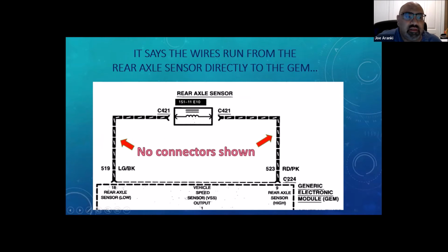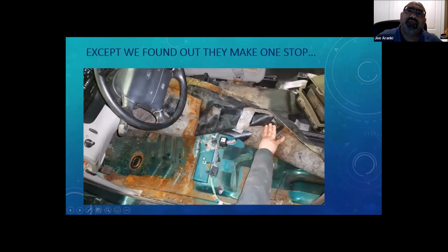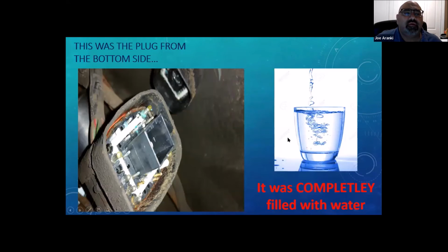No plugs. I mean, I was kind of at a loss until I found that, in fact, they don't list the plug. The plug from everything outside the vehicle going inside to the vehicle is underneath the driver's seat. So I had to remove the driver's seat. This is a work vehicle. It's all vinyl. You know, it's a very stripped down model. But we had to remove the driver's seat to see this plug. And I wanted to see what the deal here was. And when I unplugged it, it was full of water. The whole thing was full of water.